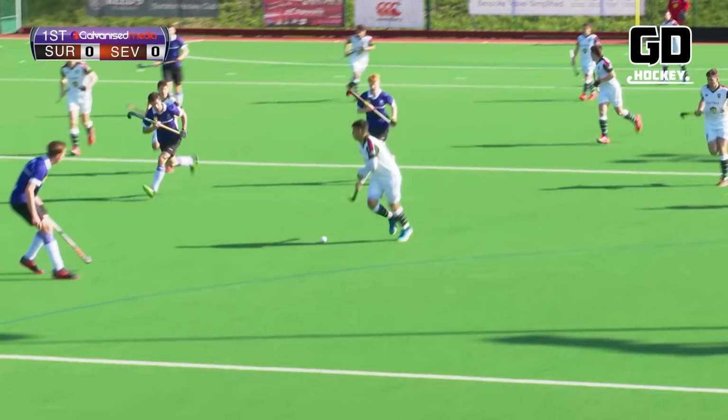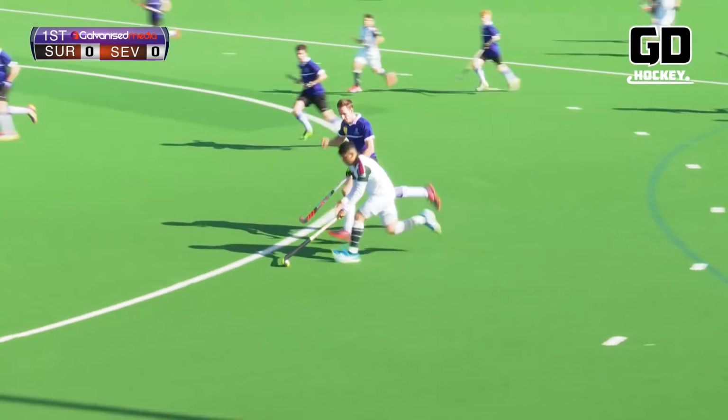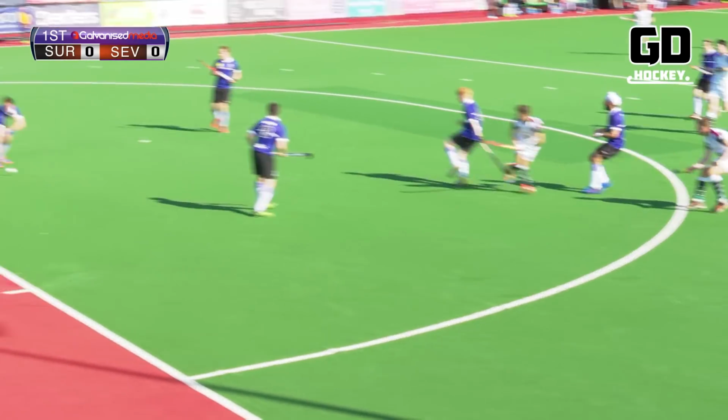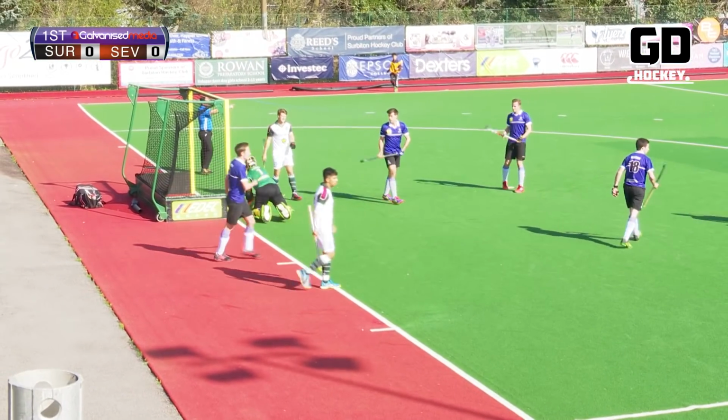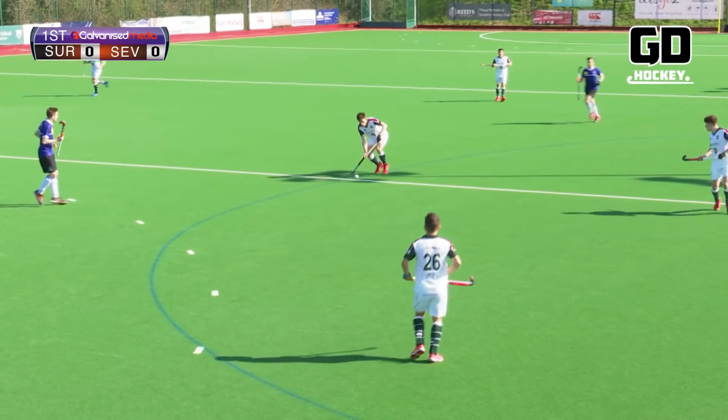Dropped out, and here is Drayton Charner. Arjun Drayton Charner going round the outside. Good power, good pace from Drayton Charner. Pulls it back, reverse stick shot comes in. And up and over the bar by the defender, who I think is Gibbs.